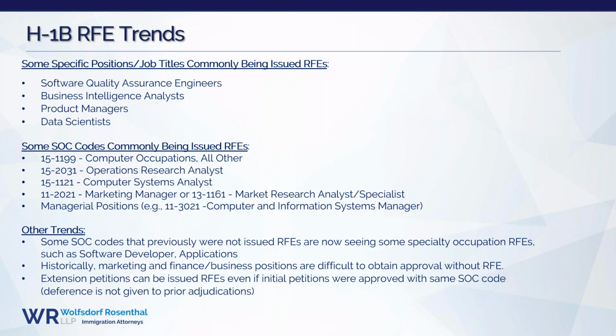So I discussed computer occupations all other. USCIS basically just says that it's too broad. There isn't any specific information in the OOH about computer occupations all other, so they just issue an RFE. It's definitely surmountable, but it takes a lot of additional documentation to get that petition approved. Operations research analyst, this is another one that commonly gets an RFE, and it's because the OOH says that there are different types of degrees that are sufficient for it.